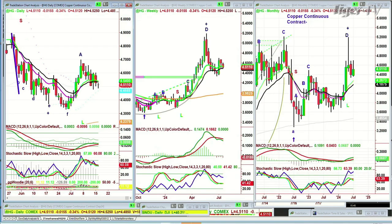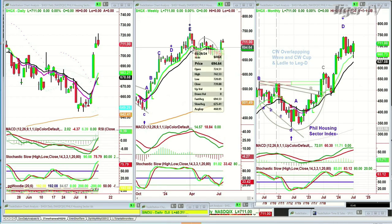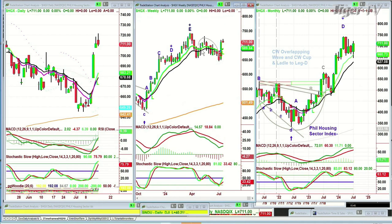You know, I've been worrying about this because there's a big divergence between what's going on in the market and what's going on in the high-grade copper, what's going on in the HGX, that's the Philadelphia Housing Index. But look at this. Housing Index was really weak. Now it's come from the 640s all the way to 711. All-time high was right there. That was the week of March the 29th at 742.53. And it's holding really well.